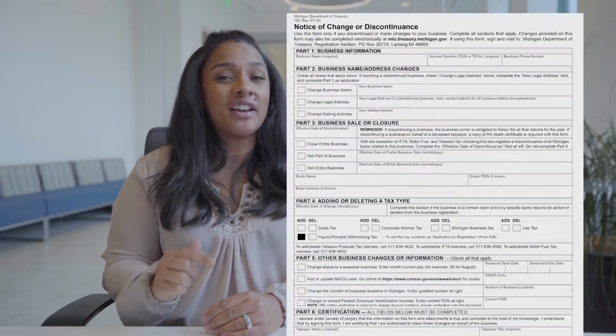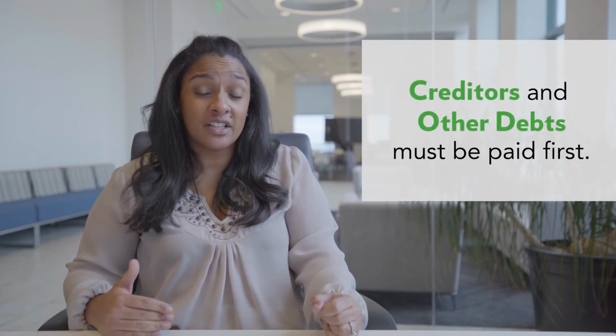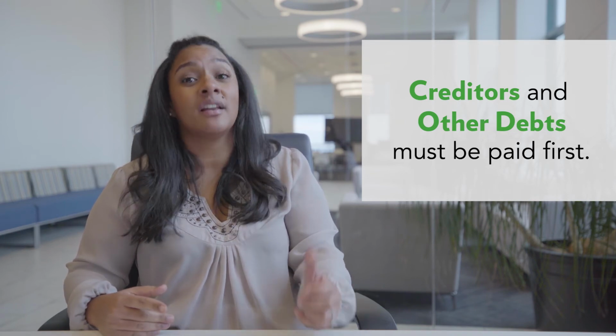Step 4 is the notice of discontinuance. You're going to need to include that effective date of dissolution on this form too. The winding up process, or winding down, is where you're going to collect the company's assets and sell them. You can use the money to pay creditors and other debts. And importantly, shareholders do not get a distribution until creditors have been paid.